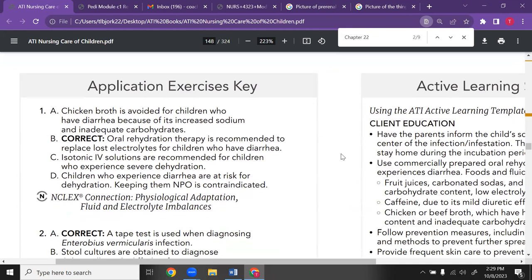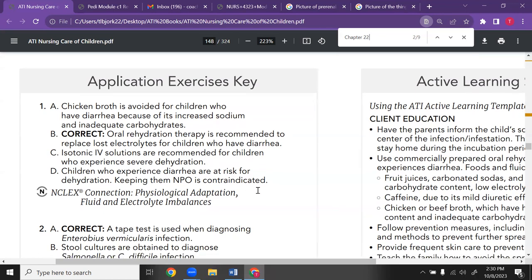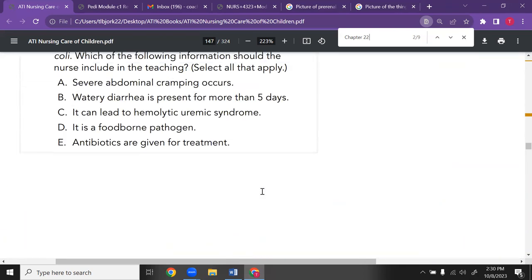Oral rehydration is recommended. Chicken broth is avoided for children who have diarrhea. Isotonic solutions are recommended for children who experience dehydration. If they're dehydrated, never give them a hypertonic solution. I can see that they would ask that, because you've got to know that if you give them a hypertonic solution, you're going to dehydrate them twice as fast, okay? And then remember, children who experience diarrhea are at risk for dehydration. Keeping them NPO is contraindicated. So we don't want to keep them NPO. We want them to have fluids.